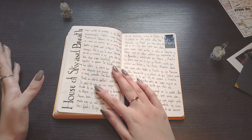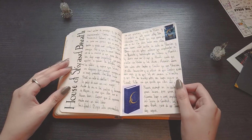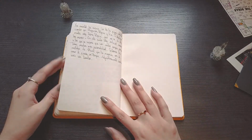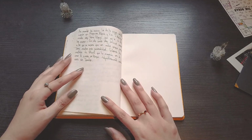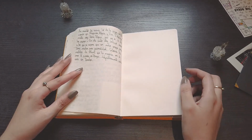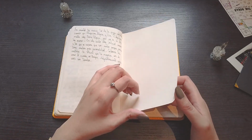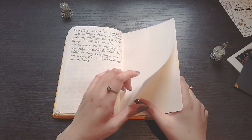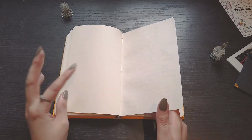Then I finished the book and I was excited and I was like, yeah, let's continue with the next one. And then this happened. I think I got around 30% or something like that. And I was like, okay, it doesn't matter, I'm going to continue later. And I left these pages so I can do that.